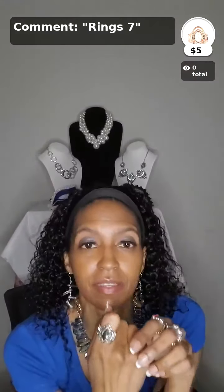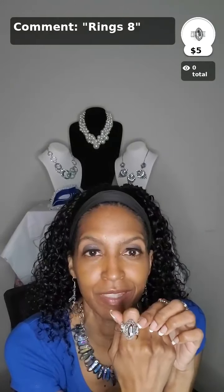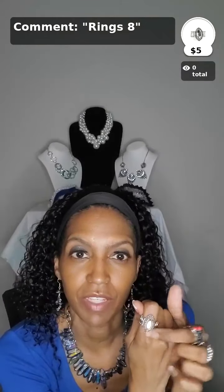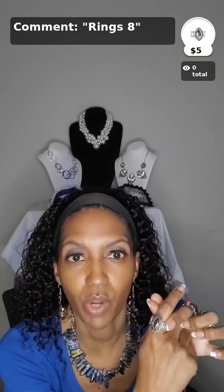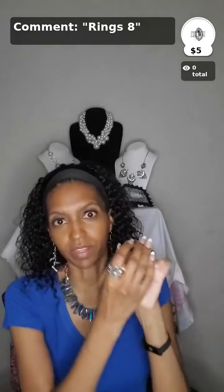All right, this is Modern Millionaire. I like that one because of the marquise design of the stone in the middle. It also has little specks of stone right around the side. And then you got that little stretchy band to go with it. Very simple, goes with everything. That's one of the favorites of this ring that I have. So number eight, we've got Modern Millionaire.